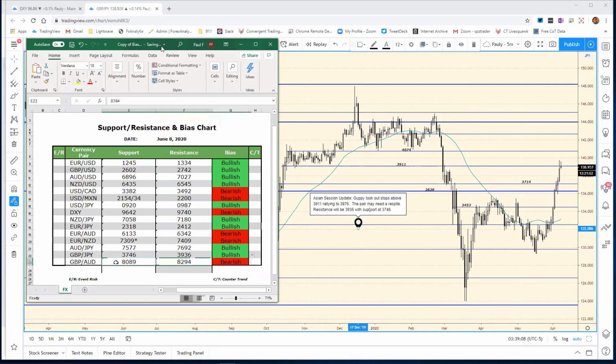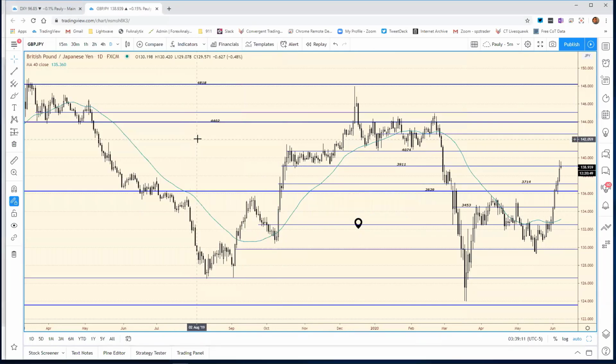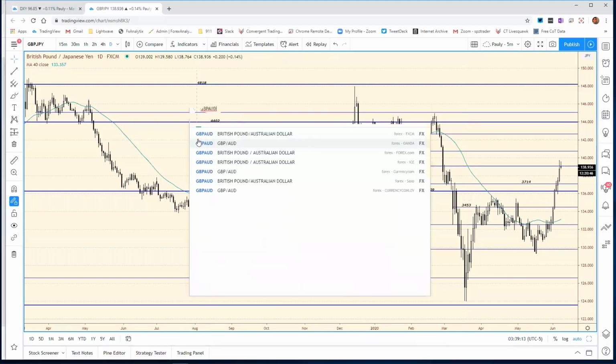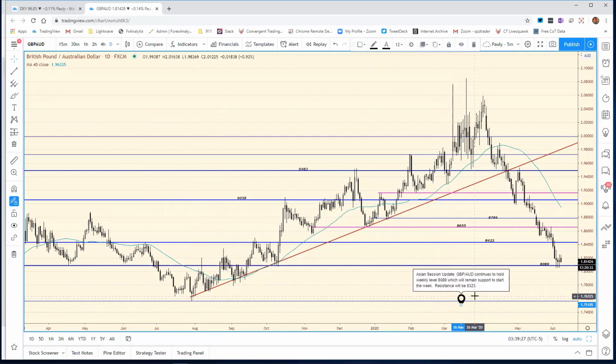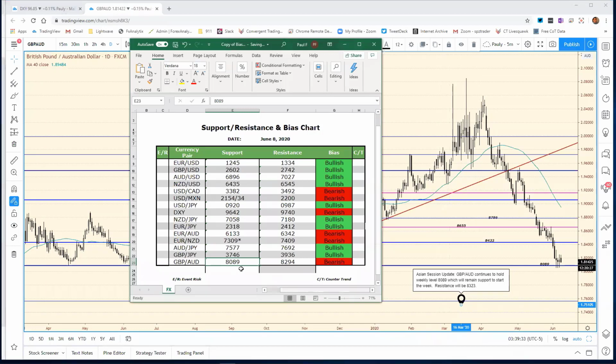And let's go to the sterling Aussie. So the sterling Aussie continues to hold weekly levels. 80.89 will remain support to start the week. Resistance will be 83.23. So 80.89 is still holding, and resistance will be 83.23. And still, obviously, still bearish.